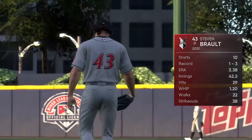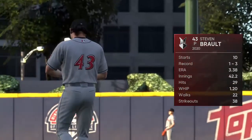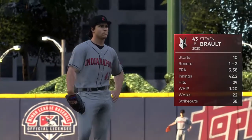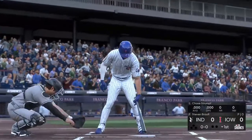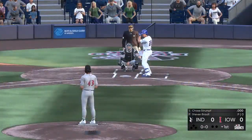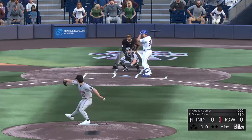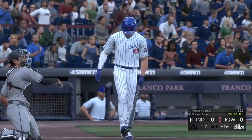Stephen Brault, a southpaw out of the Golden State, gets the call here. Dan, any thoughts? Hey, you don't see a lot of guys that have five pitches, right? Sometimes it's hard to master even two or three. But if you can master five like he has, you'll be in pretty good shape. And stepping in, Chase Strumpf. He'll lead things off here in the bottom half of the first, as he'll look at a changeup that drops below the knees for ball one.